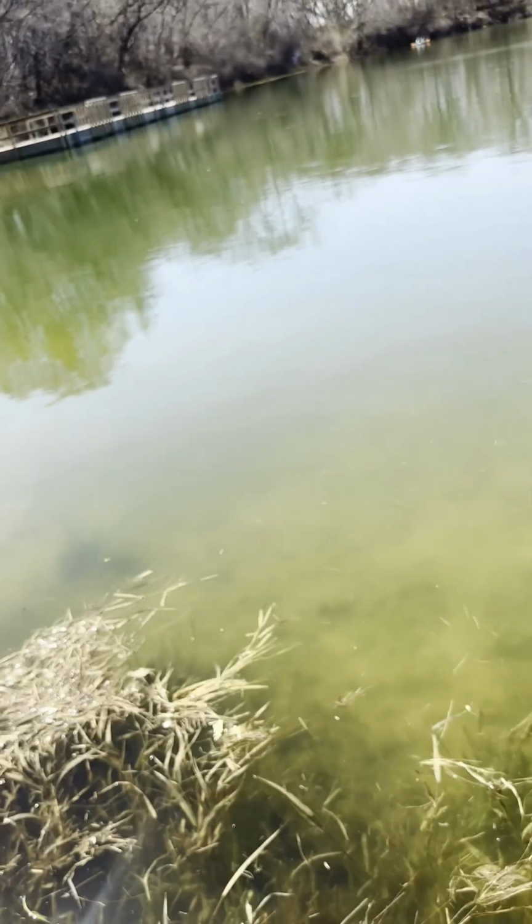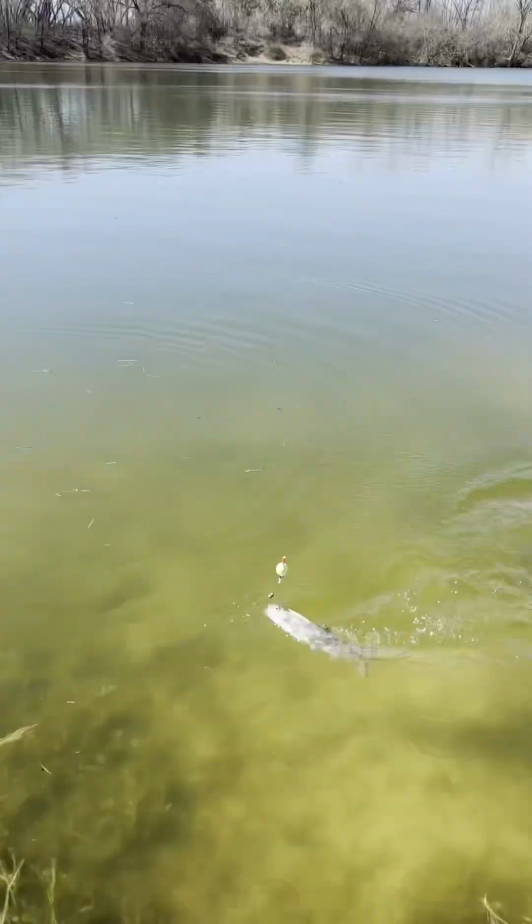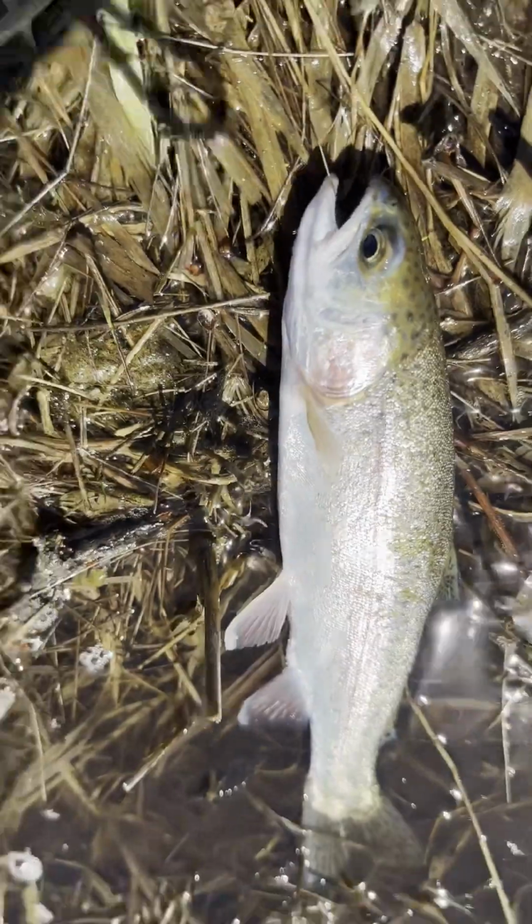Alright, let's see what we got right now. What do we got? A little tugger staying down the bottom. Looks like a rainbow. Yeah, it's a rainbow. Dance, Cormie, dance. A rainbow action. Rainbow action. Get some. Beautiful rainbow.